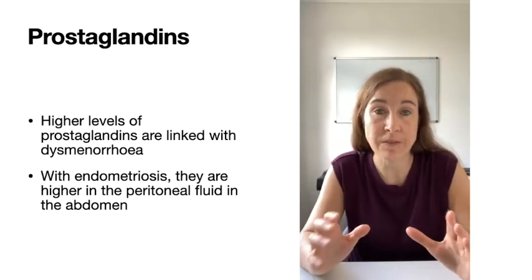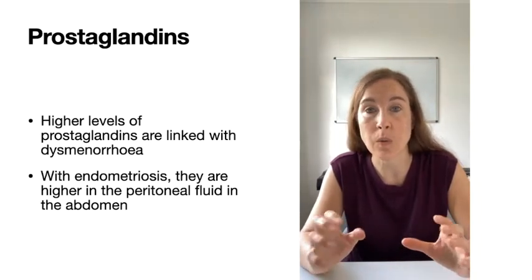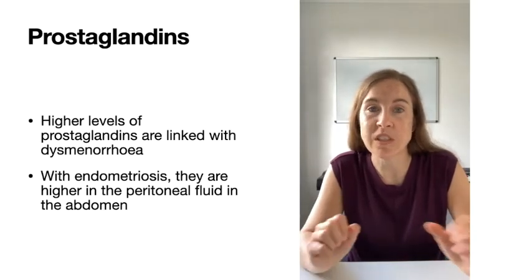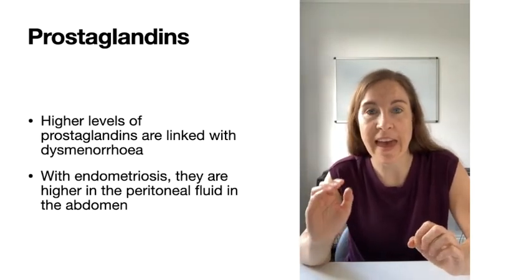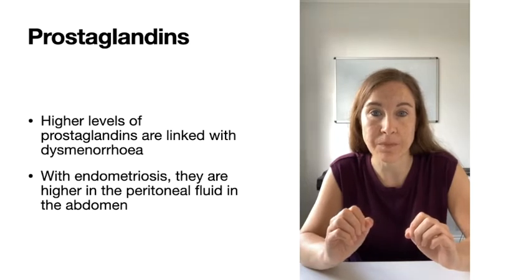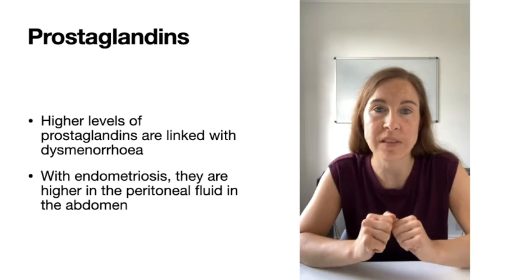In fact, 50% of women of reproductive age will suffer from painful periods, or very painful periods, which is a term called dysmenorrhea. The main finding with dysmenorrhea is that sufferers tend to have elevated levels of prostaglandins in their system. Therefore, they get more uterus contractions and more sensitivity to pain.